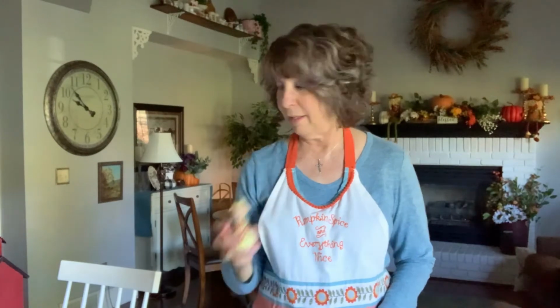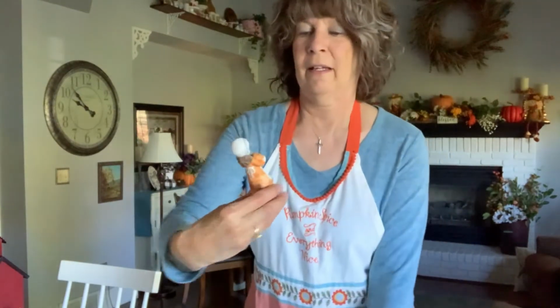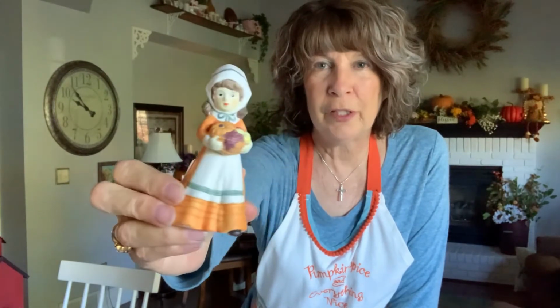It has exactly the right colors. I don't have the price tag on him anymore, but I think he was $1.99. And then I have this little girl, and she was 99 cents. She looks like a little pilgrim girl for the fall. Another perfect figurine. Guys, I love to collect these and use them in the different seasons.